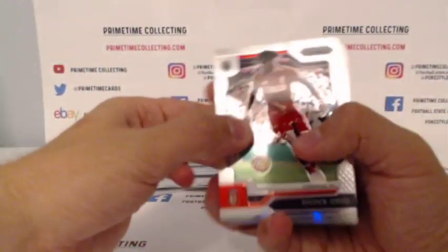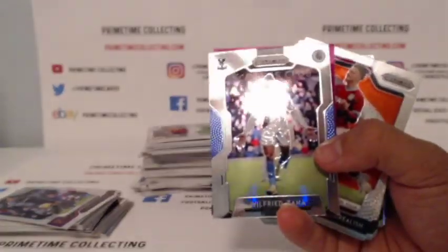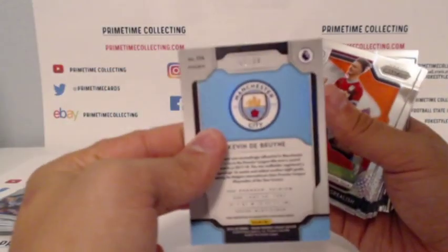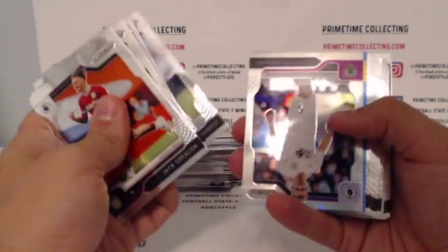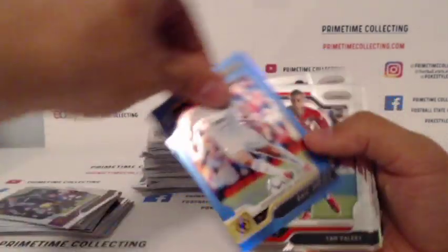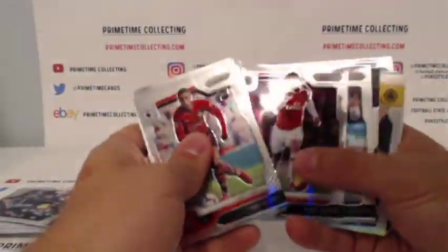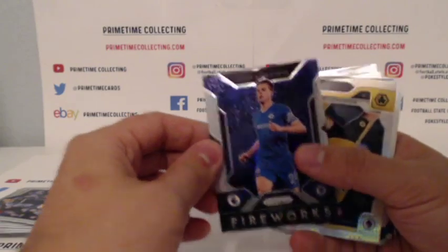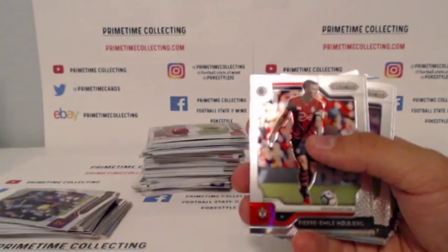All right, here we go. Box 10. For Crystal Palace, Wilfred Zaha, Scorers Club. Nice. For Manchester City, Kevin De Bruyne, out of 99. Nice card. For Burnley, Ben Mee, Prism. For Wolves, Raul Jimenez, blue, out of 199. Chelsea, Fireworks. Cesar Azpilicueta, not numbered. For Wolves, Ruben Vinage, rookie, Prism.